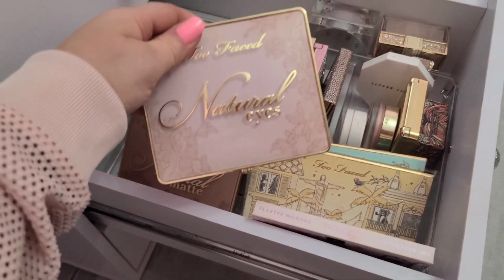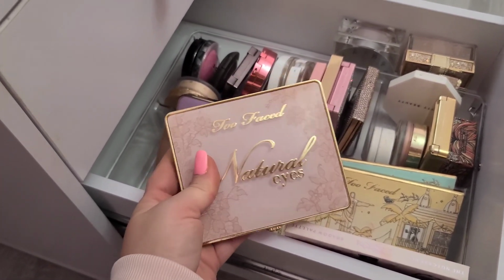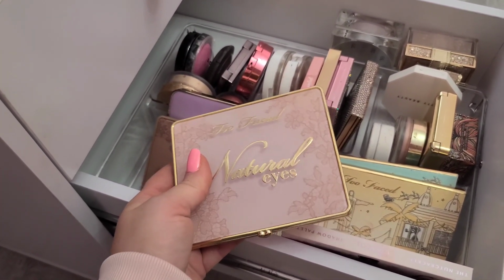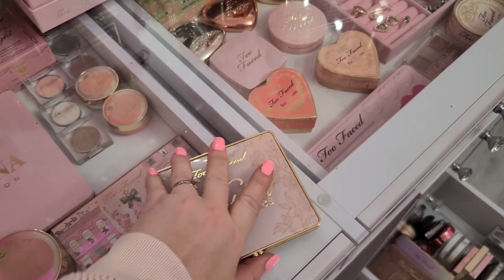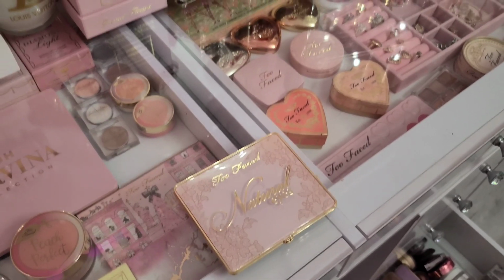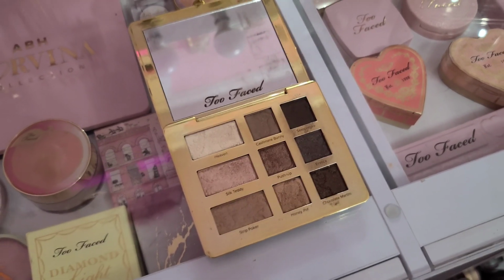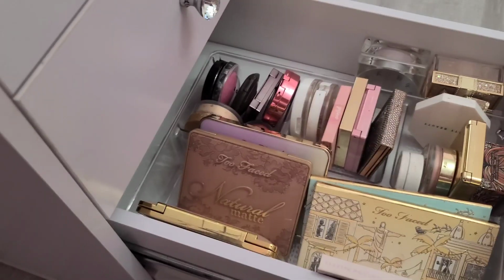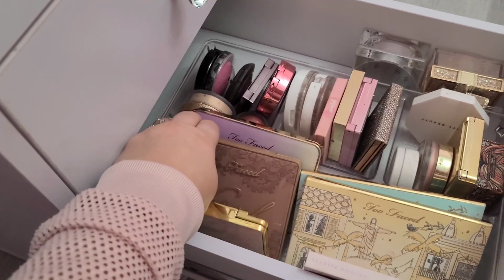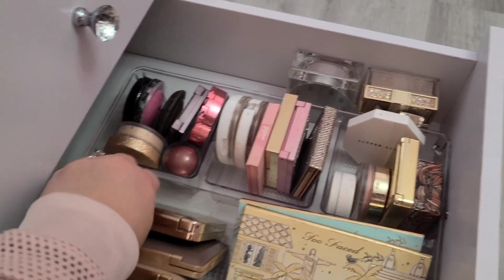My Too Faced Natural Eyes palette. If anybody is looking just for like an everyday good neutral eyeshadow palette, this one is really pretty. I used to use this all the time. It's just a really good go-to for an everyday look. Here's what that one looks like. I love this palette. I honestly need to move this up here so I use it more. And then we've got the Too Faced Natural Matte and the Too Faced White Peach.